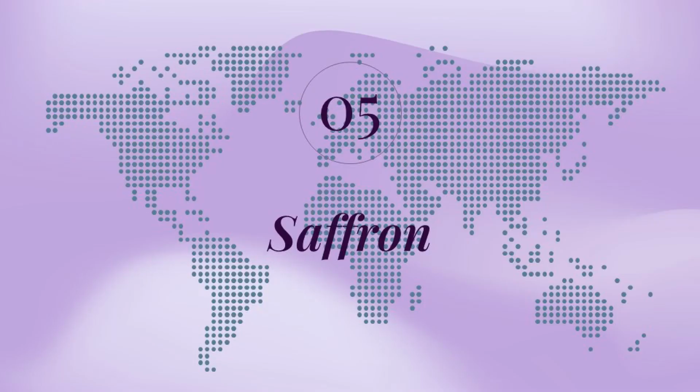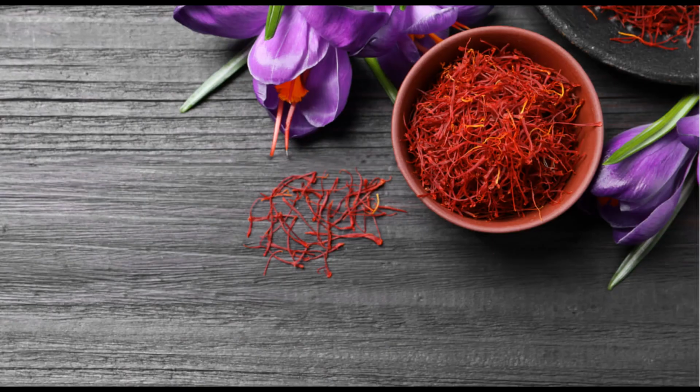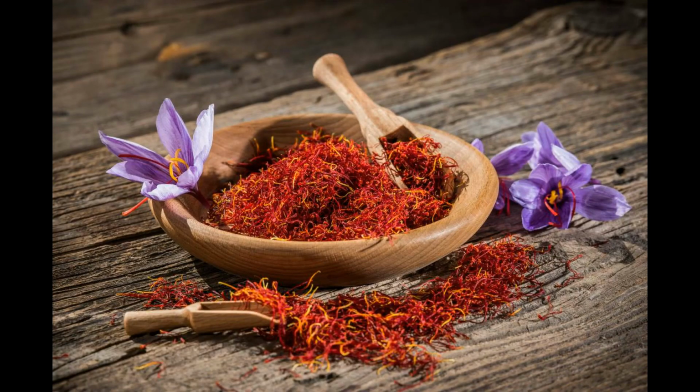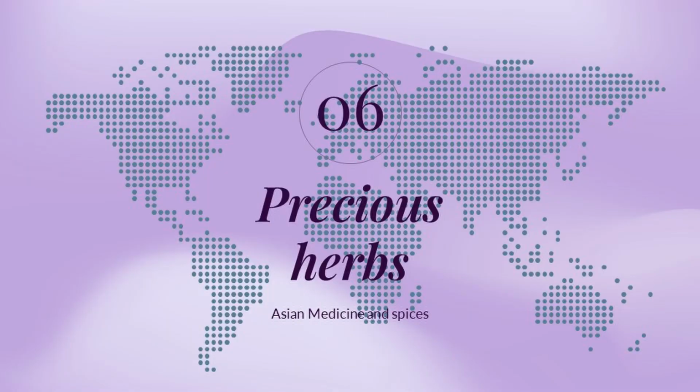Iran is also known for its production of high-quality saffron. This spice is popular in both culinary and medicinal uses, and Iran is one of the world's largest producers of it. Exporting saffron from Iran can be quite profitable, but it is important to ensure that the product is of high quality and meets international standards.